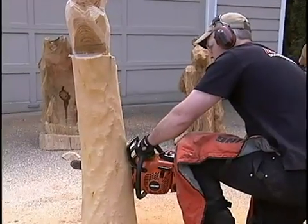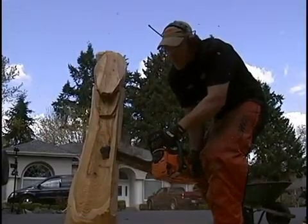The chainsaw takes most of the work out of it. Should be a piece of cake.